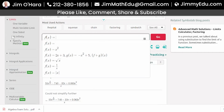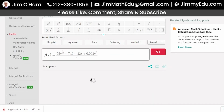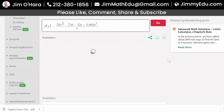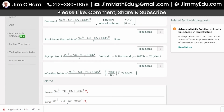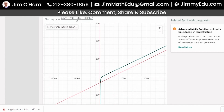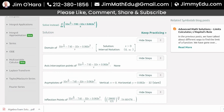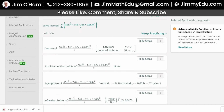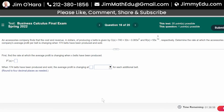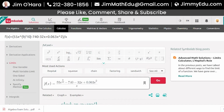Alright, so f of x. Let's calculate this. It's like, it doesn't have a maximum or minimum. Interesting. So what is the problem solving? Average profit is changing at... Okay, average profit is changing. Derivative.